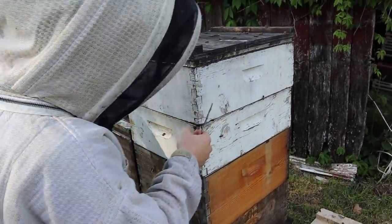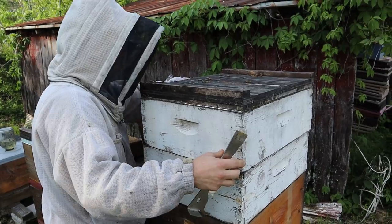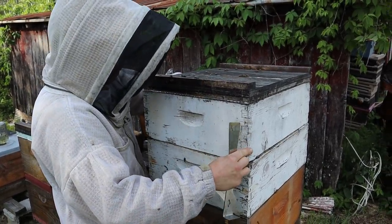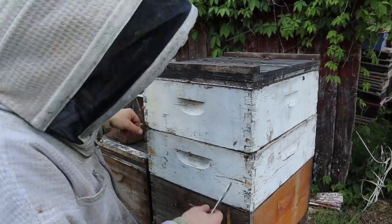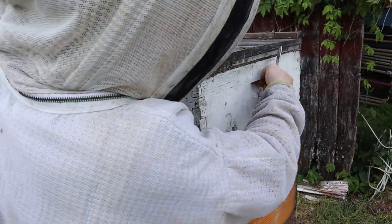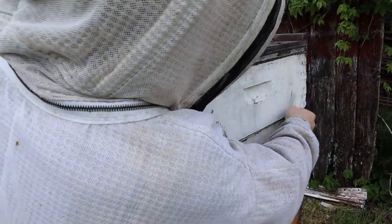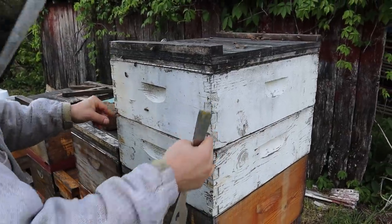People ask me about ventilation in the supers. And do I have any, and should I, and all that kind of stuff. Well, some of these supers are so old, they're holey. Bees have ventilation anyways, but I really don't focus on it a lot. Maybe I should, but I don't worry about upper ventilation or anything like that. Strong bees, and I'll let them take care of it.